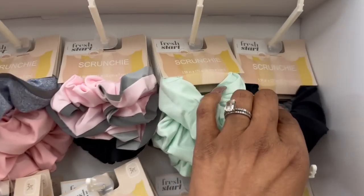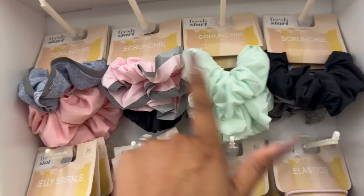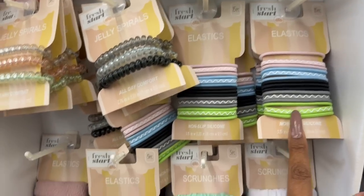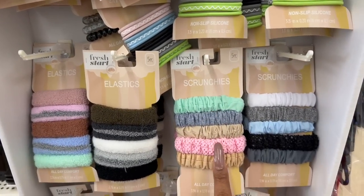I love that they put these out, the Fresh Start scrunchies. I like this gray one. So they have these out. The spirals are out. The elastics are out. I like these as well. Look at these scrunchies.